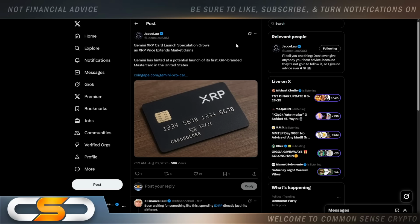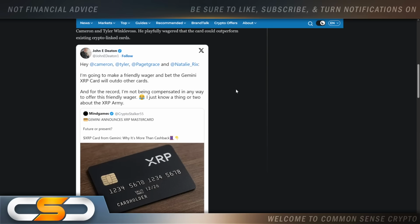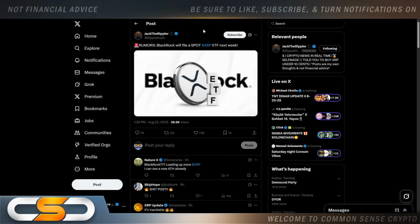Gemini XRP card launch speculation grows as XRP price extends market gains. Gemini has hinted at a potential launch of its first XRP branded MasterCard in the United States. And Johnny Deaton said, "Hey Cameron, Tyler, I'm going to make a friendly wager and bet the Gemini XRP card will outdo other cards. And for the record, I'm not being compensated in any way to offer this friendly wager. I just know a thing or two about the XRP army." Johnny Deaton's absolutely right. Every single XRP investor right now is probably thinking about getting that XRP MasterCard from Gemini because it has the logo right on it as well. You see XRP right here. I think that's going to gain a lot of momentum very quick.